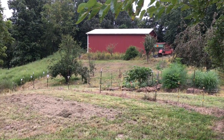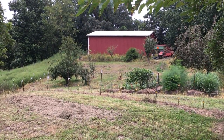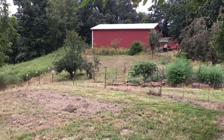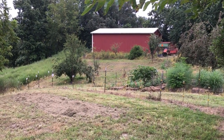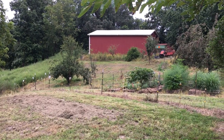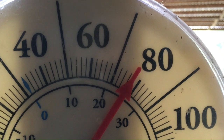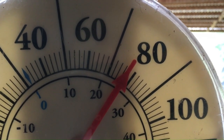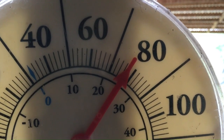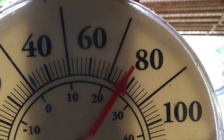It's 3 p.m. already, and temperature was okay. I don't think it got above 80, somewhere around 80 or below. Anyway, I'll catch you on the next one. Bye. That's right, it's around 77 degrees Fahrenheit, so it didn't even get above 80 today. So it was a good day to work cutting grass. Until now, anyway.